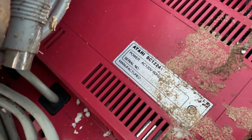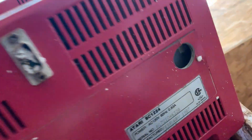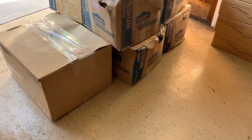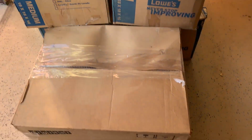So yeah, SC1224. It's got the funky video cable there. I don't know why there's a hole. There's paper in there. Strange. There's not a hole in this one, so I don't know what's up with that hole. But anyway, that will just be something we'll have to work on later, figuring out what the hole in the monitor is. This is other stuff that came with it.